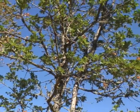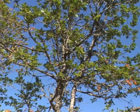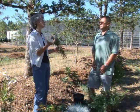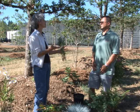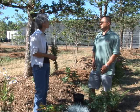So we just try to save them, and it's a great project because I think the average gardener here thinks of native trees maybe as Doug firs. They don't think of oaks as being native, and they're such a great tree because they love the Oregon environment. They love to be wet in the wintertime and dry in the summer. So they're a little bit less strain on the environment.